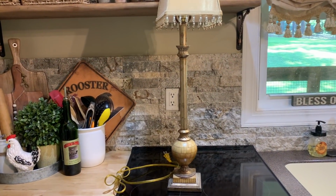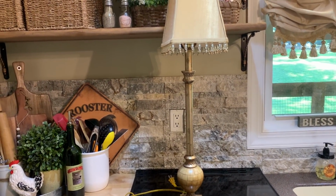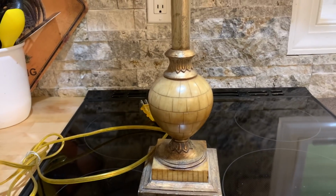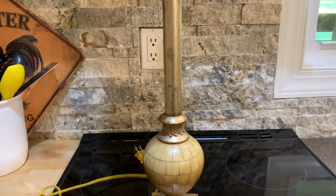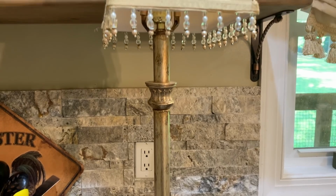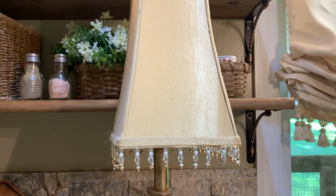Okay, decor flip number 2 is going to be another lamp. And I love redoing and making over lamps. This lamp has a really pretty body and shade. I purchased this at a yard sale, and I paid less than $5 for it. And you can see it's got some gold and just an antique type finish to it.